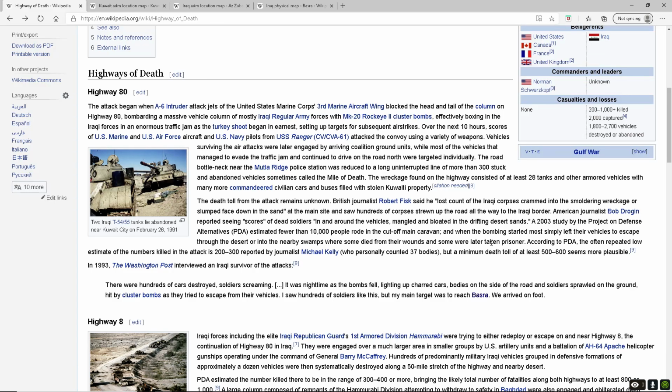According to PDA, the often repeated low estimate of the numbers killed in the attack is 200 to 300, reported by journalist Michael Kelly, who personally counted 37 bodies, but a minimum death toll of at least 500 to 600 seems more plausible. In 1993, the Washington Post interviewed an Iraqi survivor of the attacks. "There were hundreds of cars destroyed, soldiers screaming. It was nighttime as the bombs fell, lighting up charred cars, bodies on the side of the road, and soldiers sprawled on the ground, hit by cluster bombs as they tried to escape from their vehicles. I saw hundreds of soldiers like this, but my main target was to reach Basra. We arrived on foot."